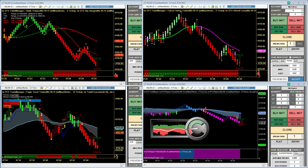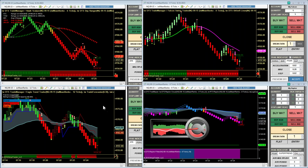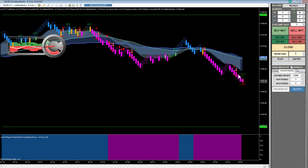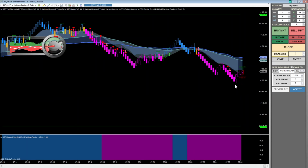Still kind of flirting with this trading range that we had established earlier, even though the market has been extremely choppy. Okay, we just had a trend change signal here on the Falcon, so that's encouraging. That's looking like the market's ready to head a little bit lower. We also had a sell signal here on the Raptor, which has since moved a little bit out of range, but perhaps we can use this bar here as a second push.